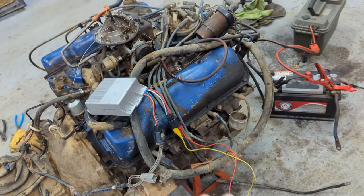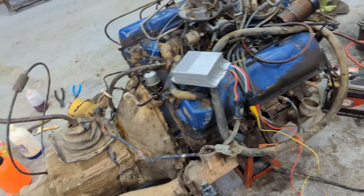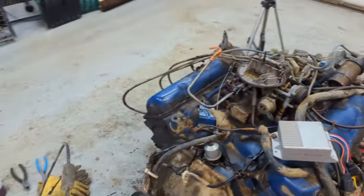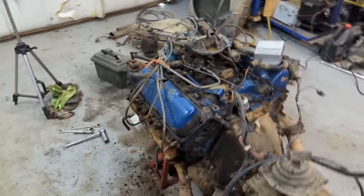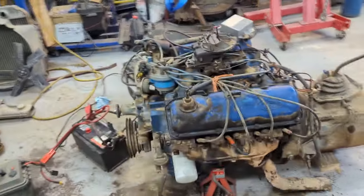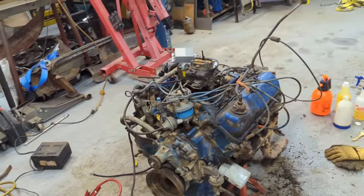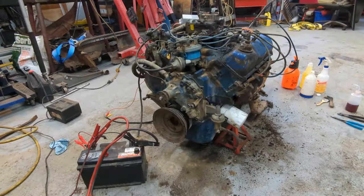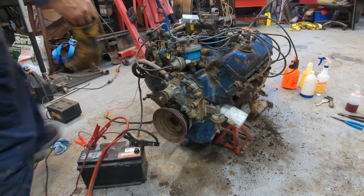before I try doing anything with the ignition hooked up, I want to try turning it over one more time, because that starter sounded odd to me. Something was wrong in there. So let's have a look. Let's see if we can bump it over. We may end up taking that starter back off, doing something with it. All right, I've got her hooked up. I moved the crank a tiny bit.